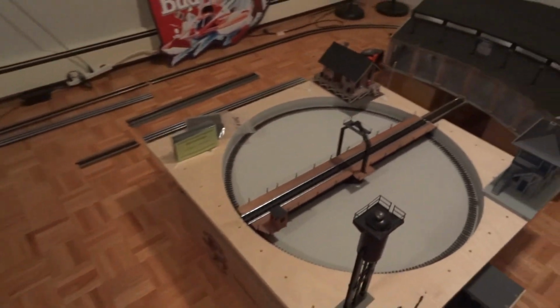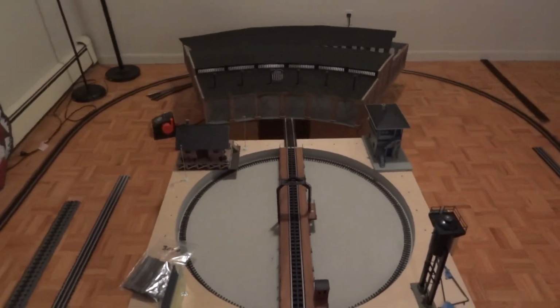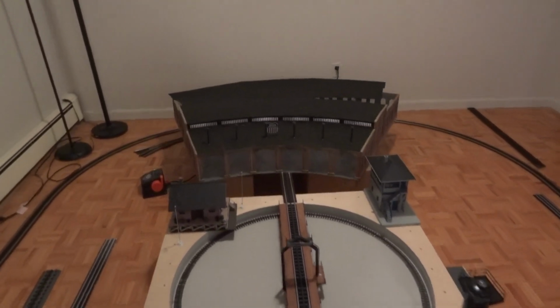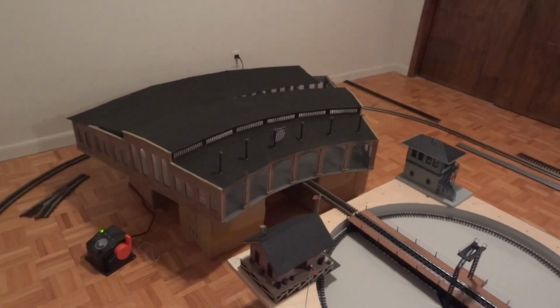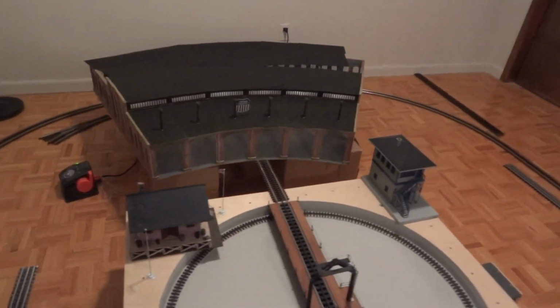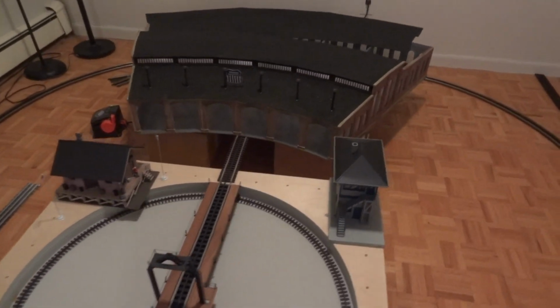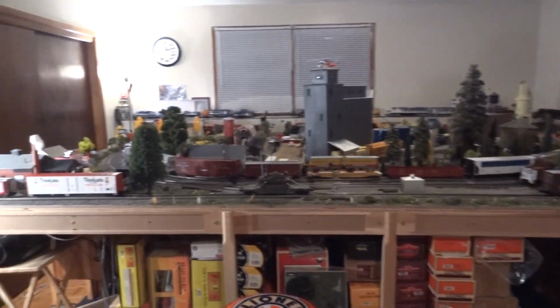I hope you guys have enjoyed taking a look at my new turntable and roundhouse. I mean, the turntable is not new, but the roundhouse definitely is. And it's a piece which I've really been looking forward to having in my collection and on my layout. And hopefully by the first of the year, I'll be able to get a chance to get to the bench work and start putting that up. But like I said, once I do that, that's when the trains stop running. So that's going to be tough to break away from that.